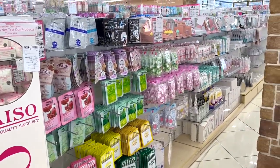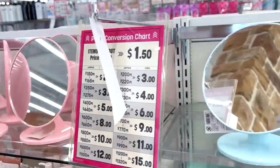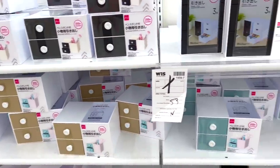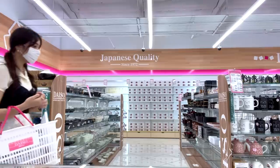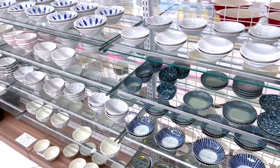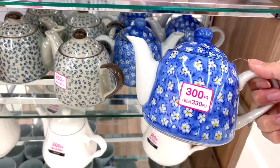So Daiso also has a pretty big beauty section, but some of the items seemed a little questionable. But they had a lot of great deals. I love these simple circle mirrors, and they even had some with trays and lights. I also really liked these desk organizing drawers. They looked like something you would find at the Container Store, but for a lot cheaper. Then I made my way over to the dishes. If you're moving out for the first time and need some dishes, Daiso has a lot of great simple ceramics, as well as really cute Japanese style dishes. Like, I fell in love with these teapots, and now I will forever associate tea with Uncle Iroh.